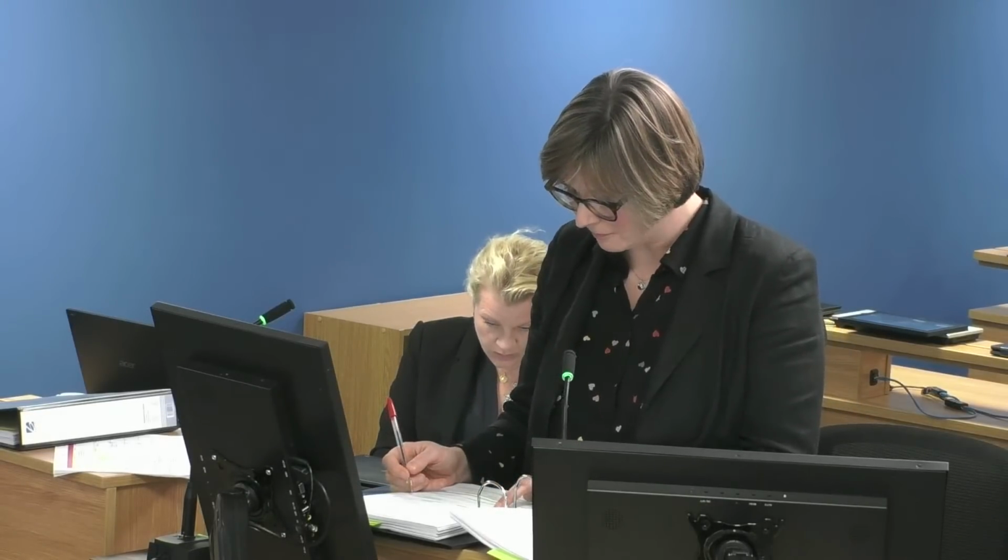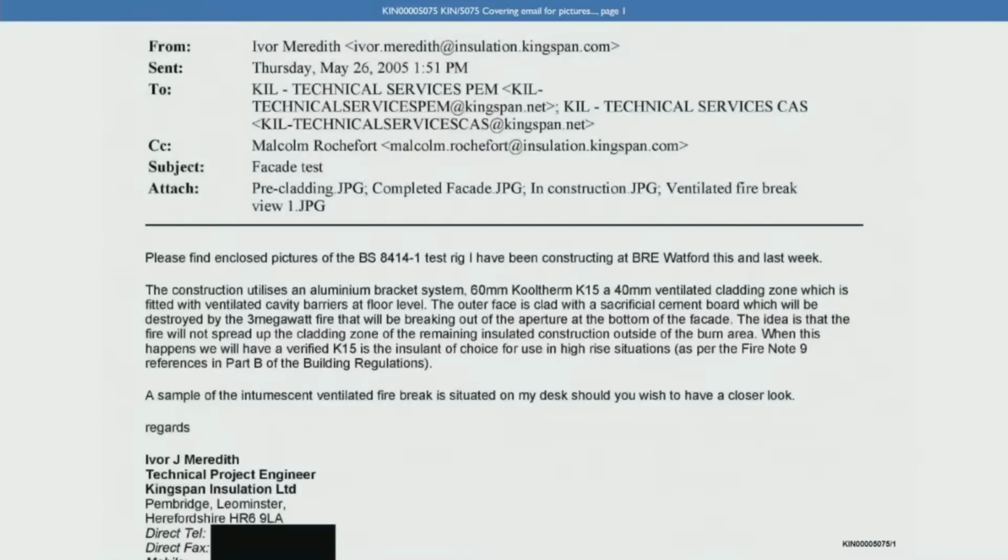This is an email from Mr. Meredith to various technical services generic addresses within Kingspan, copying in Malcolm Rochford. Do you see that there? It's dated the 26th of May 2005, so it's just a few days before the test was carried out. And is the non-combustible cladding... Is this the one? Yes, sorry. Okay. This is the May 2005 test. I'm coming back to that now.